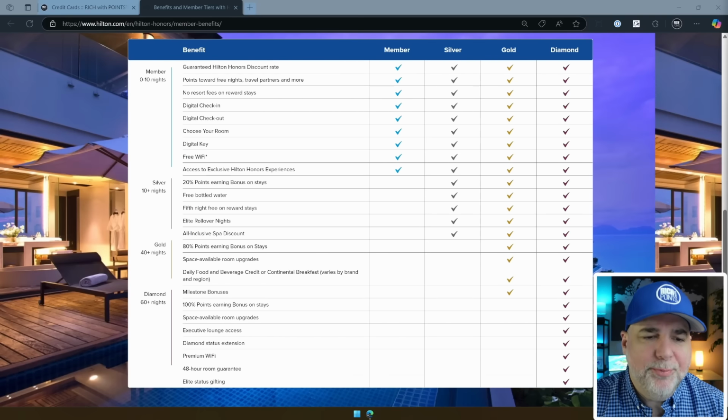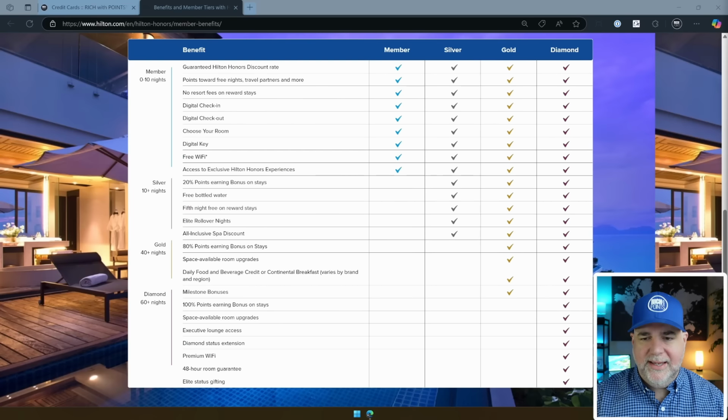So the milestone bonuses are just like it says, you'll hit certain bonuses. So 20 nights you get 10,000 Hilton Honors points, 30 nights you get 20,000, and so on. It goes all the way up to 100 nights, where you'll get a free night stay when you hit 100 nights.